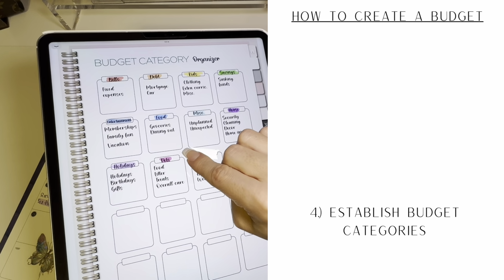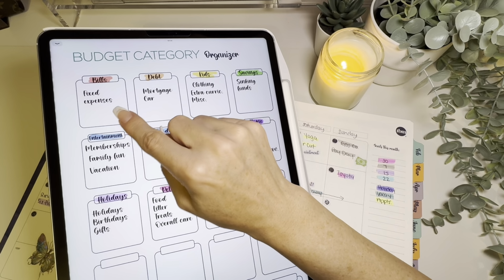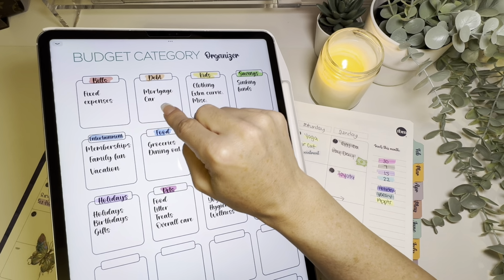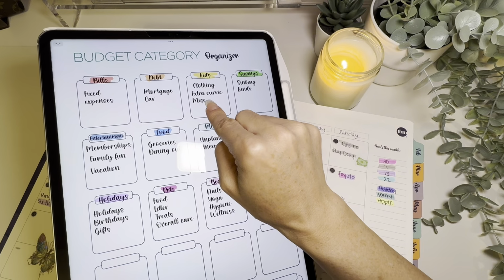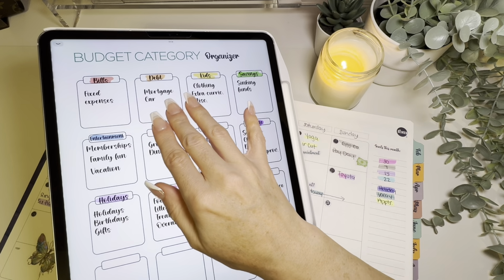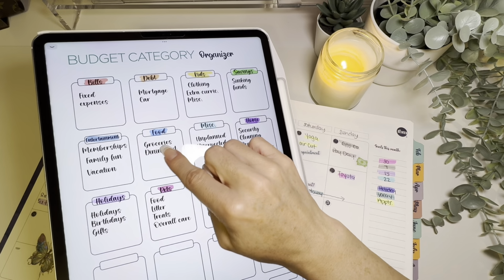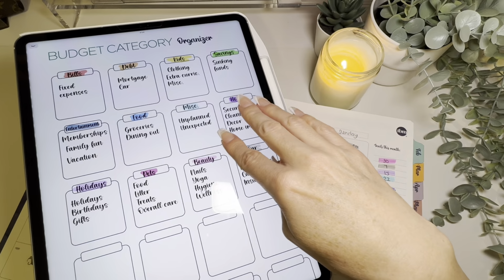So what I mean by this is, for example, my only debt right now, oh no, that's bills. Bills are your fixed expenses. Debt, I have my mortgage and my car. Kids, if I spend money on clothing, extracurricular, miscellaneous, savings, sinking funds, entertainment, memberships, family fund, vacation, food, groceries, and dining. Miscellaneous would be like unplanned or unexpected expenses.